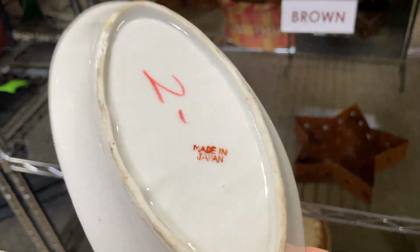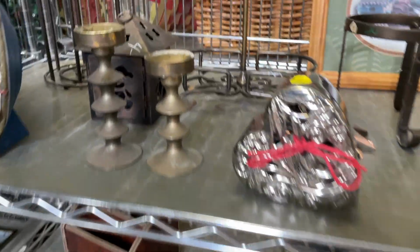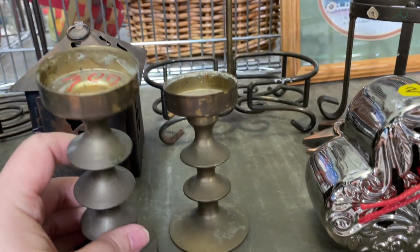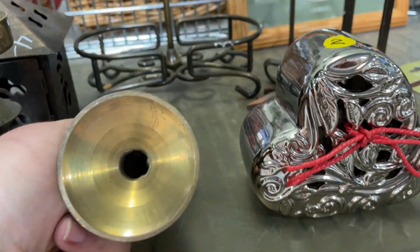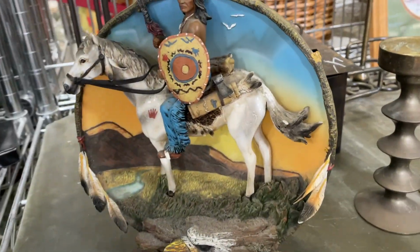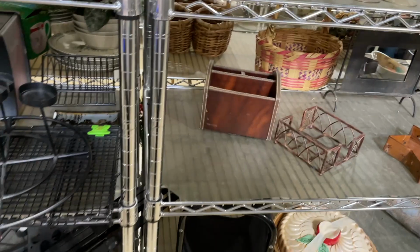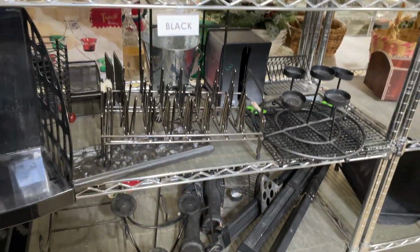This is a little made in Japan lusterware piece, and you saw that Temptations piece over there. I did look that up. It was just the wire bracket to hold the casserole dish, and then it had that plate underneath it. They do go for a little bit of money, but it would have gone for more definitely if the casserole dish was there. I liked those candlesticks, but they were not in the best condition.